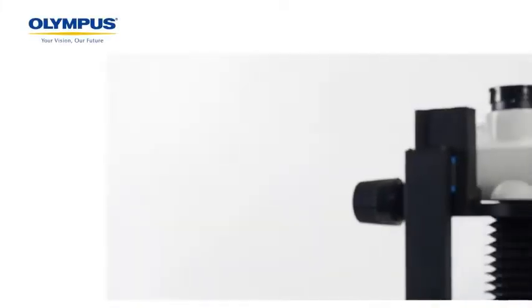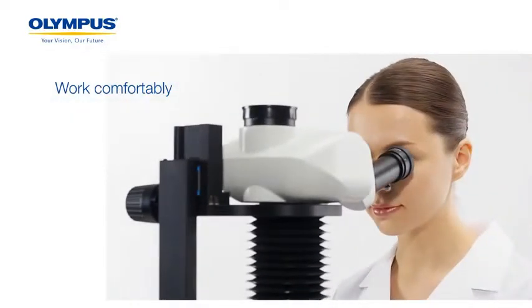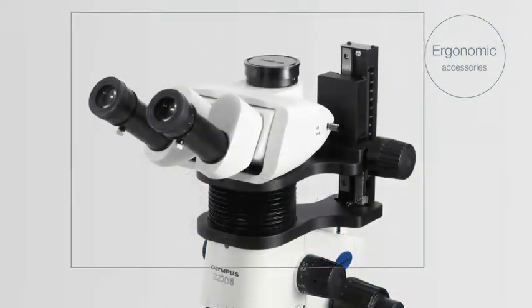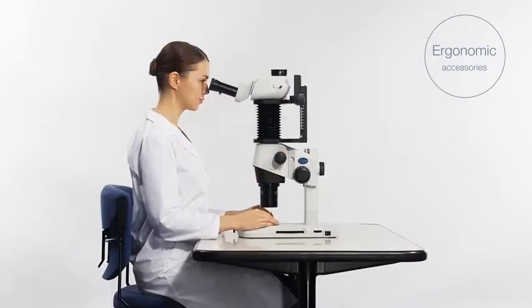Olympus stereo microscopes are used every day for important tasks in many fields, including materials and life science research. Our new ergonomic stereo microscope components can put your body at ease. These accessories enable any operator to perform microscope observations with a comfortable, natural posture.